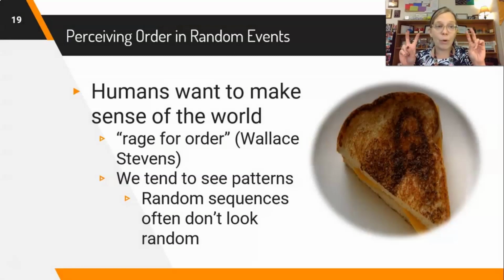Another thing that can be a mole in our research as psychologists is our tendency to want to perceive order in random events. So as humans, we want to find order because randomness can be disconcerting for us, right? We like routine. We like to know that this leads to that. It's a little scary for us to not have any kind of order in the world. So our brains automatically want to do that. They want to make sense of the world around us, and they want to have rules and regulations for what's going on.